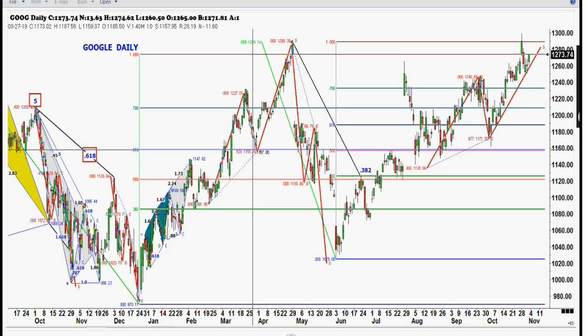All righty, let's move on to something that someone asked me about, and that is the U.S. dollar index. We cover this all the time.